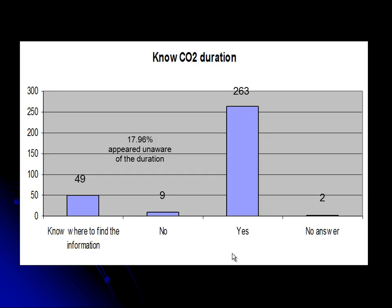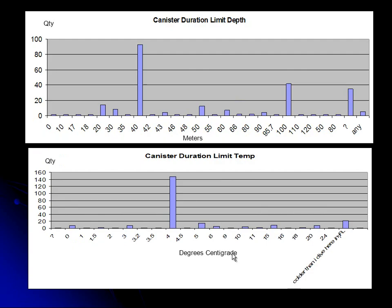The next question was CO2 duration, so endurance of the canister. And as you can see, there's quite a spread in the graphs there. Again, we had some people that knew where to find the information, some people that didn't know, quite a lot that said yes, and a couple that said no. We then looked at that and compared it to temperature as well, because obviously depth and temperature are 2 of the main drivers in canister endurance.